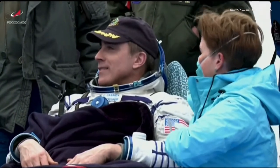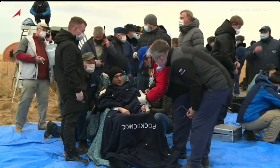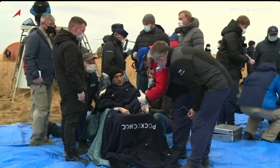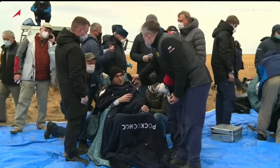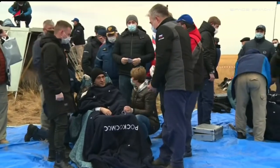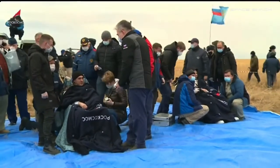Though we didn't get video of the landing itself, we did get reports, and you can just make it out there in the background behind the crowd. The Soyuz did land upright, and we're able to get confirmation from the teams who met them that the crew was feeling well. Now we're able to see that for ourselves. Everybody looking like they are feeling good and should be able to move on to the medical tent before too long.